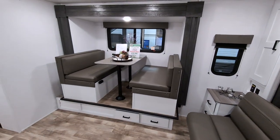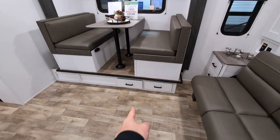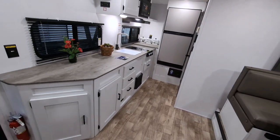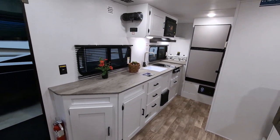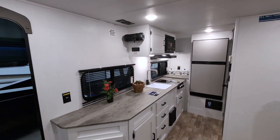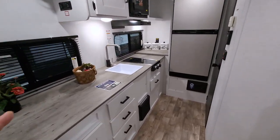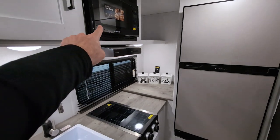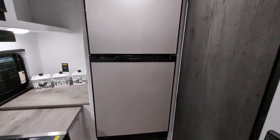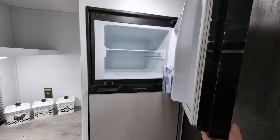You've got your booth dinette. So this is where they were talking about additional sleeping. That will fold down into a bed to give you additional sleeping. You do have storage down below that. Nice big kitchen in this. Look at all of your countertop space that you get. Your TV gets mounted right here, so you put that on a swivel where you can watch it anywhere in the camper you would like. You've got a smaller sink, two burner stove, microwave, some additional storage back there, your 12 volt Furion refrigerator with a ton of space. No problem putting a week's worth of groceries in here.